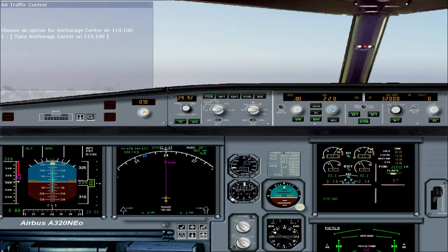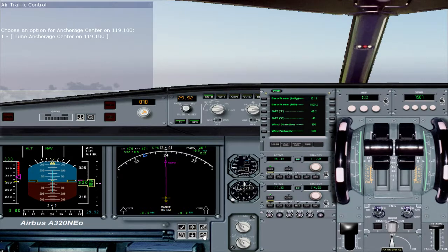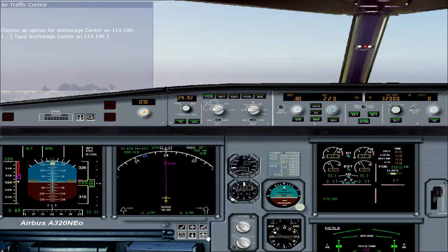All systems are working nominally, nothing to report. Outside air temperature at this altitude is minus 44 degrees Celsius. And if we were below 18,000 feet, the barometric pressure would be 30.12 inches of mercury. Of course, flying above 18,000 feet, we're on the standard 29.92 inches of mercury.